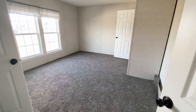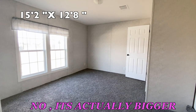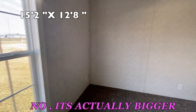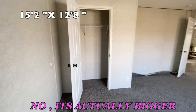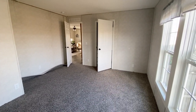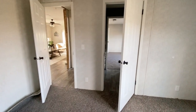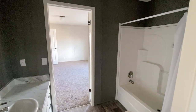This bedroom on the other side is the exact same size. So there's no arguing about who gets the bigger room. These rooms are the same. Very nice. Another standard closet in this room. But again, good space for the kids or for any family or friends that are either staying over or living in your home. We'll get another view of the bathroom from here, and then we'll go check out one more additional bedroom before we see the master.